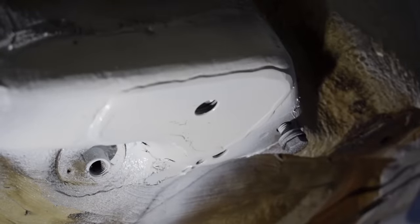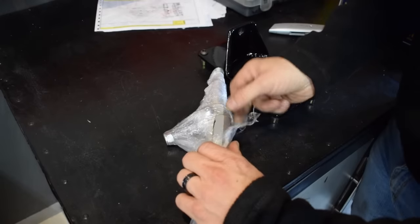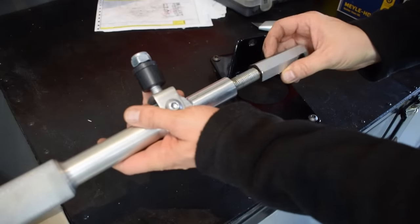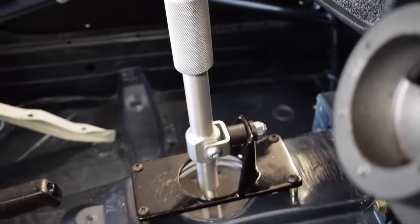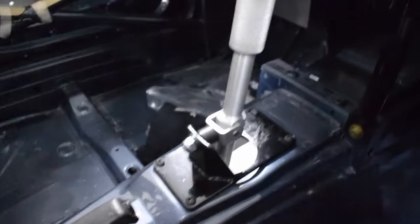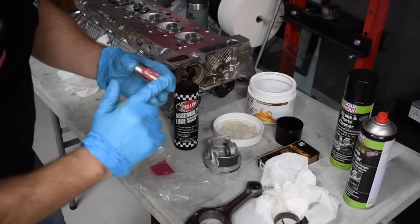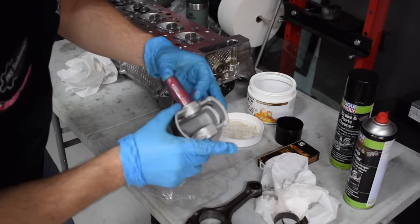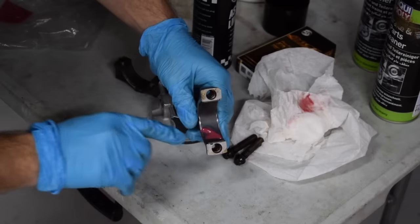I then got a fabricator in to weld in the reinforcing plates I had laser cut in the back. Also received this custom shift linkage that was made for me from a guy in Cape Town. We installed that. It was looking real good. And then started with the assembly. It was then time to check the piston to valve clearance. In order to do this, you have to install at least one piston assembly with the conrod obviously and the crank.